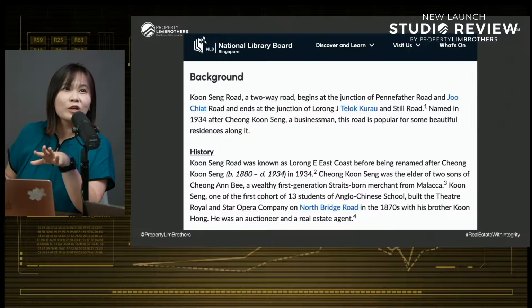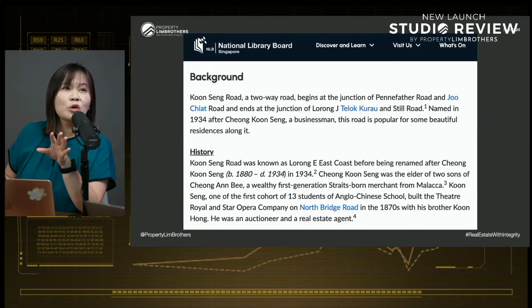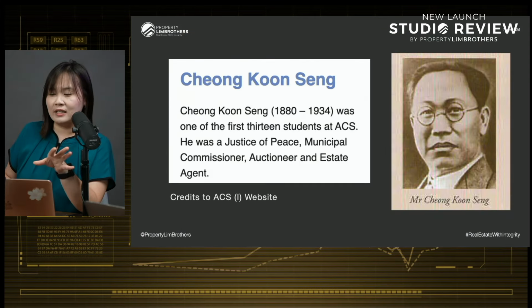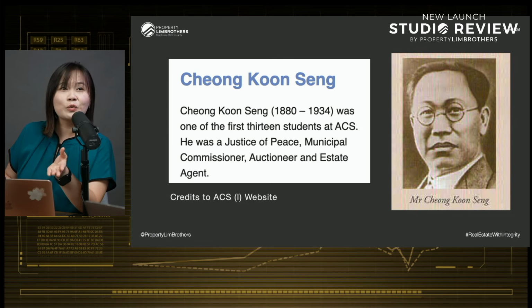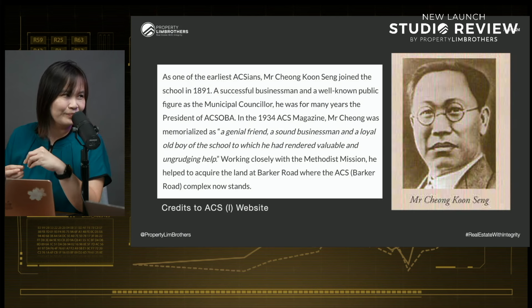So thanks to NLB, I actually found out that Koon Seng Road was actually named after Cheong Koon Seng. And it's actually one of the first cohort of 13 students at ACS. So I'm sure all the ACS alumni, you must know about this person because I believe there's a Koon Seng House within the ACS schools. So overall, he's a very successful businessman, well-known public figure, and also he's memorialized as a genial friend, sound businessman, loyal old boy. So a lot of good values are tied down to this name.